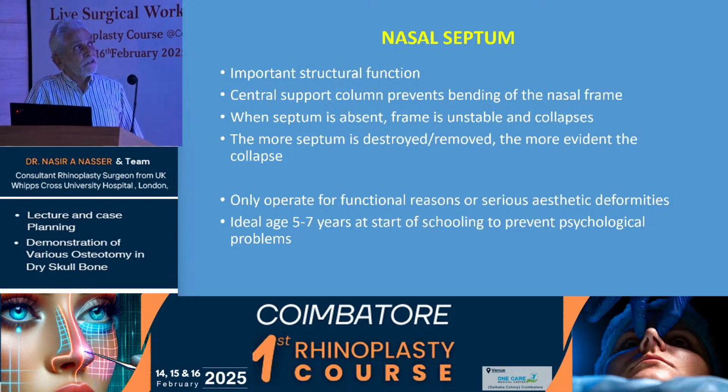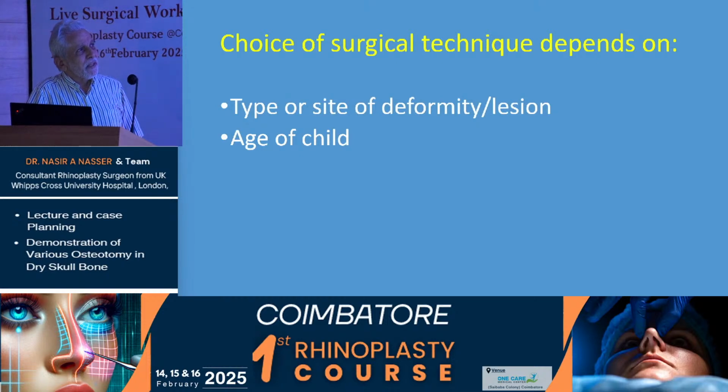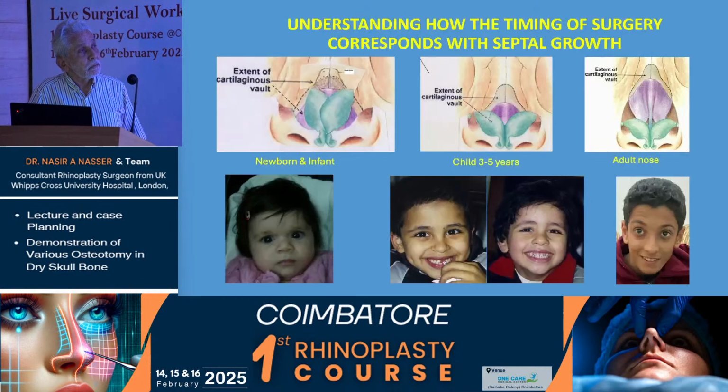This is the nasal septum. This is what it does. It's a central column. This is very important, before they go to school, before they get psychologically upset. This is the choice. This is how the septum grows. Did I show you this slide before?